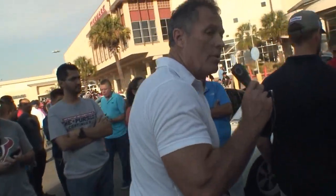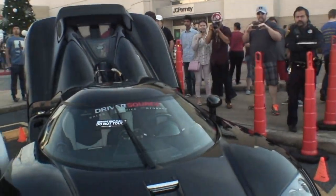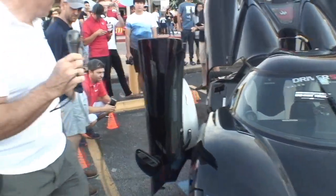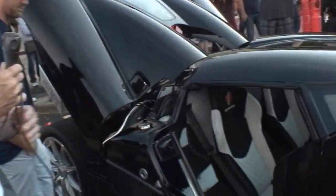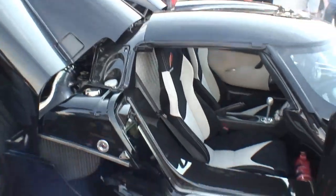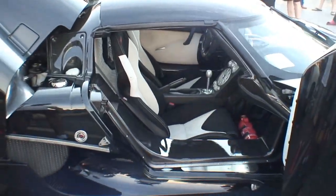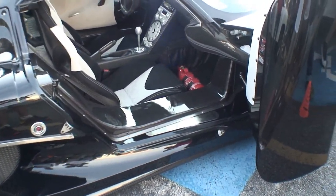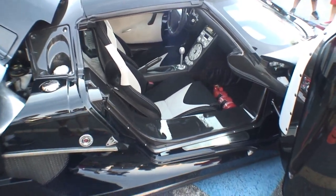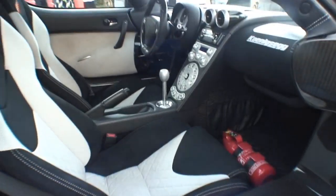As you notice, it only has one wiper blade to go across the whole windshield. Now, coming this way, what do you call these type of doors? Scissor doors? They're some complicated name. Double dihedral something. Complicated and expensive. Yes, take a look inside. Get down in there.